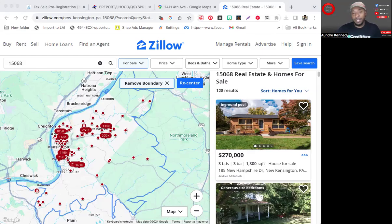So with that being said, very quick overview of how you're going to be able to buy your first property. Don't make this harder than what it has to be. Very simple process.